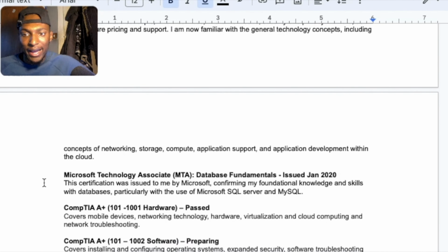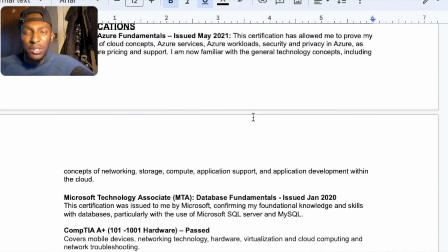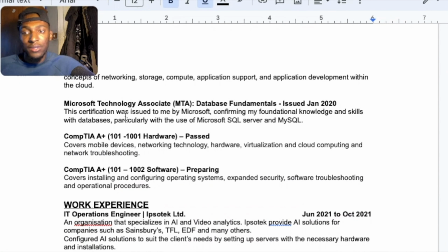Then I had got the MTA Database Fundamentals certification, which is now retired, but I still have it, of course, because I did it a while ago. And I threw that in there as well. I also mentioned this in the profile. Although there's some of these certifications down here in this section, I mentioned the ones that I really want the recruiter to see in the profile as well. So that's really important for myself.